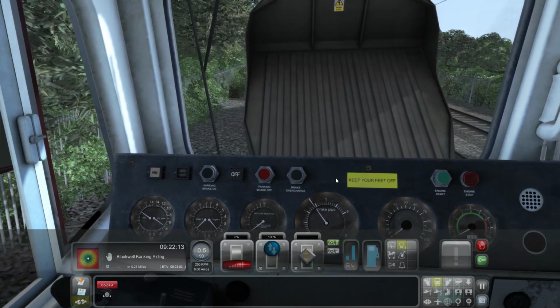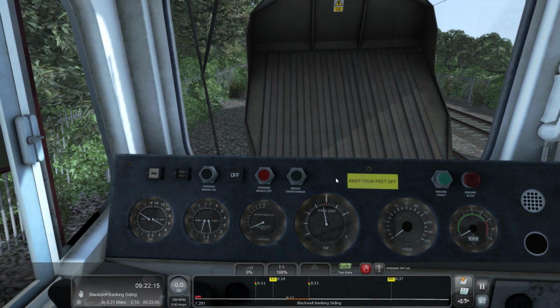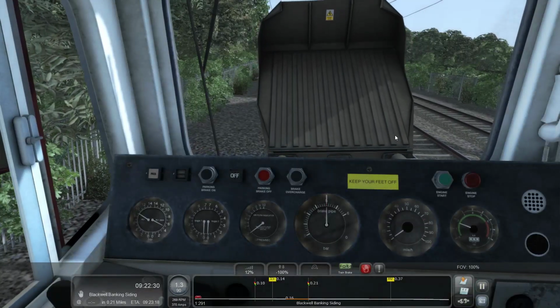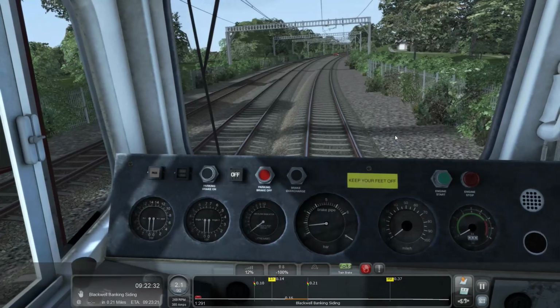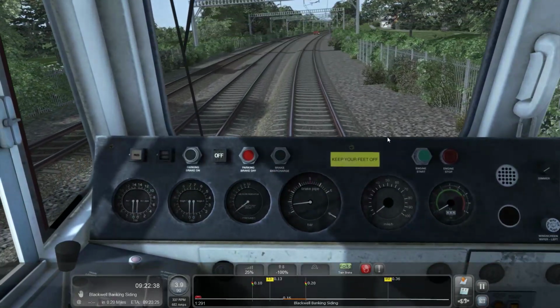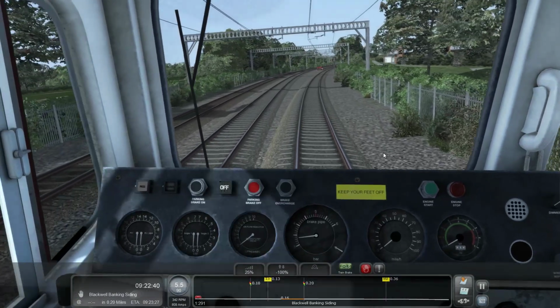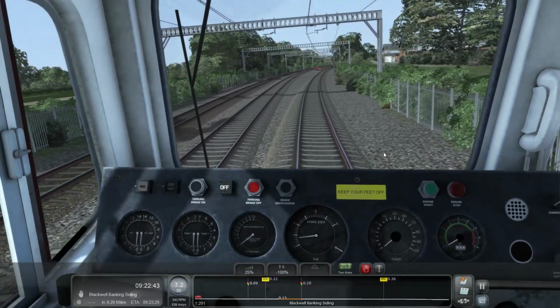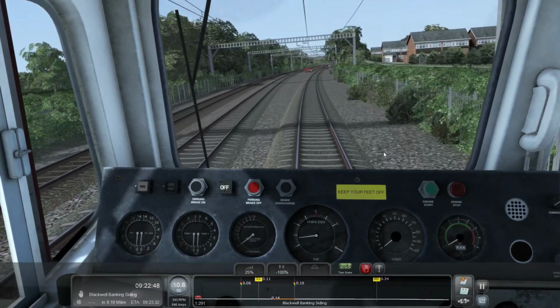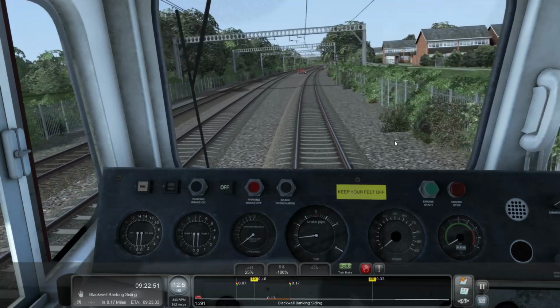Hey, I'm pleased to see the back of you. And you. And everything works. So we don't actually have far to go. Brakes still look a bit funny, but that's because I've switched cabs more than anything.